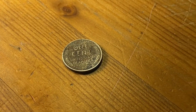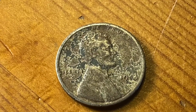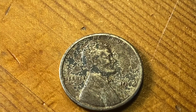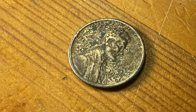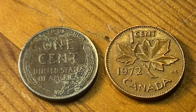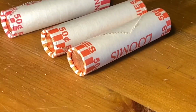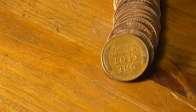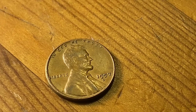How about that? In our second roll from this group, we got a Wheatie, and it's steel, 1943, and it came out like this, and I dropped it, and I said, oh, that's not copper, and I don't think it's zinc. Then I saw that. So these were in the same roll number 2 of the $4. Wheatie number 2, 1957, Denver.